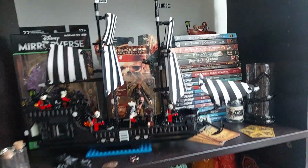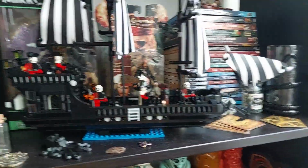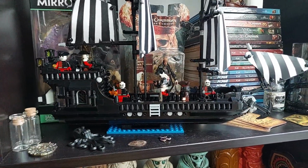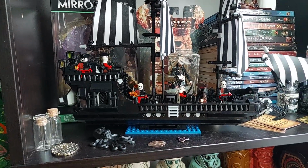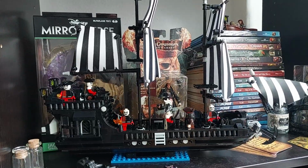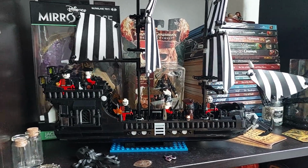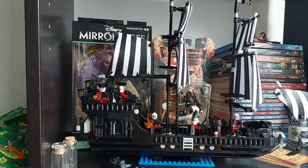We have kind of a Pirates of the Caribbean shelf. When I first saw the film in 2003, I desperately wanted a Lego set of the Black Pearl or just any pirate ship I could find, but the Black Pearl hadn't been made in Lego yet. They didn't make that till much later. Was it 2011 when they finally did that? I can't remember, but it was much later. And we couldn't afford the existing Lego pirate ships.